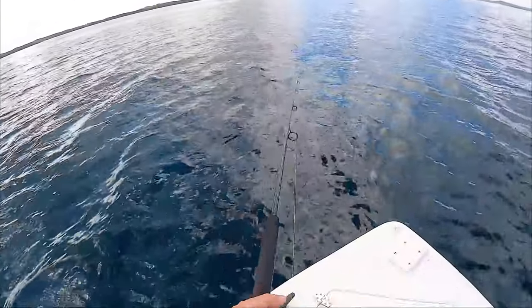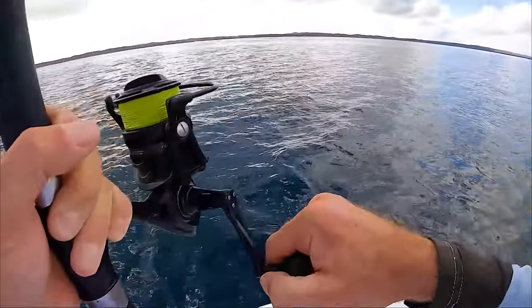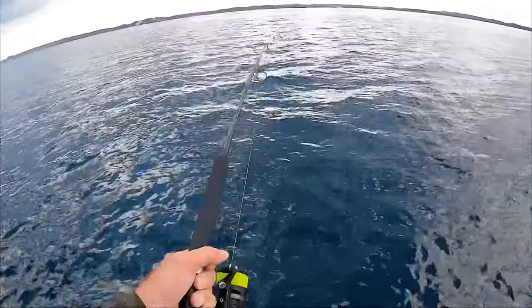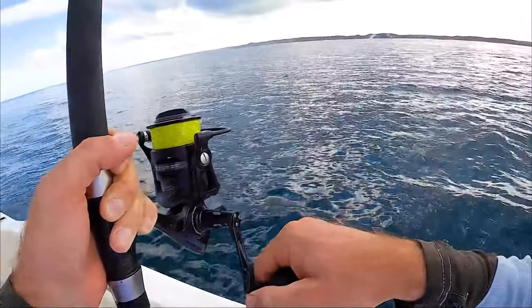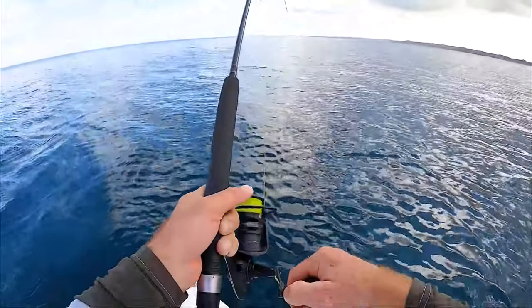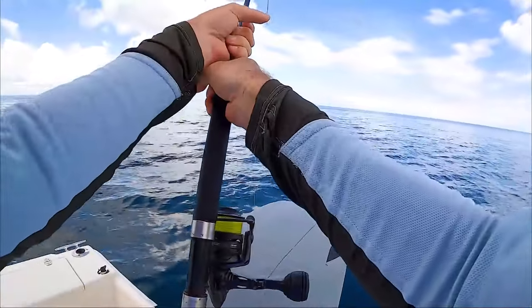Oh, he absolutely railed that. Took a pretty good run too, so I don't know. Might be a mac, might be a blue. Oop. A change of direction there and a head shake. Hopefully the sharky's not behind him. Here he comes up to the top. He's not a bad fish.